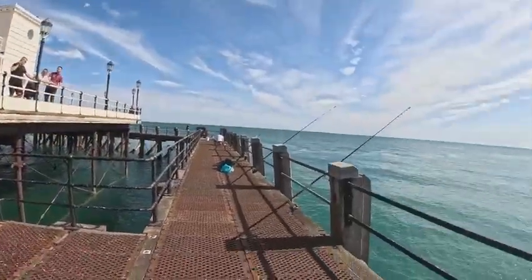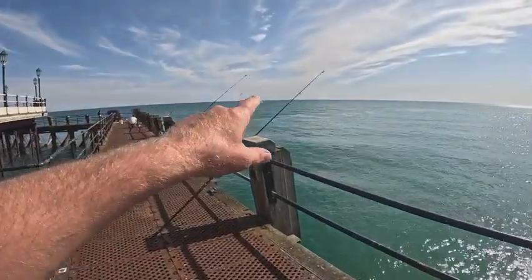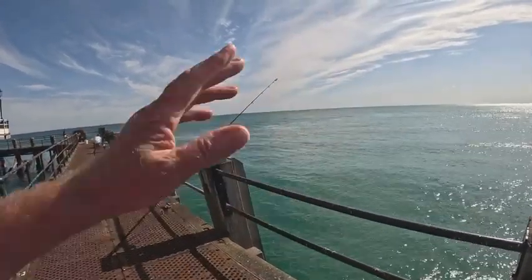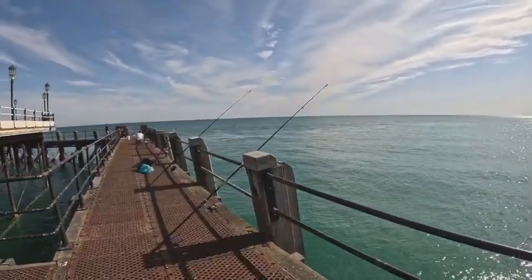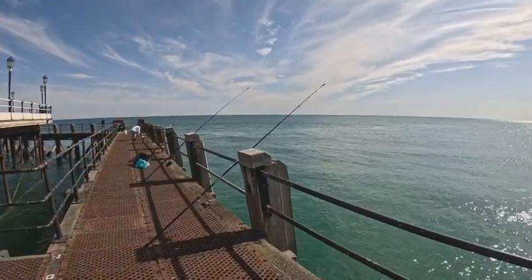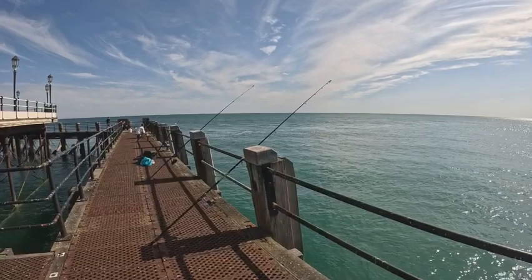Guys, so the idea being that you should always have one rod in the water. This one's a flat weight, but it'll go with the tide, so as the tide goes out, if the tide's strong enough, it'll go. That one's a grapple, it'll just stay on the bottom. Obviously, because we're so far out, there's not as much weed.